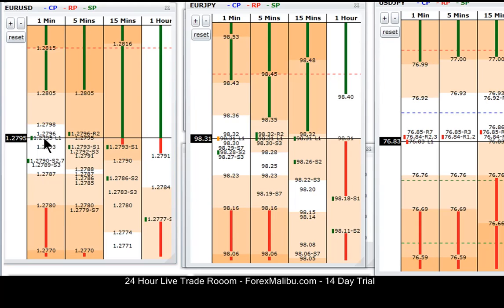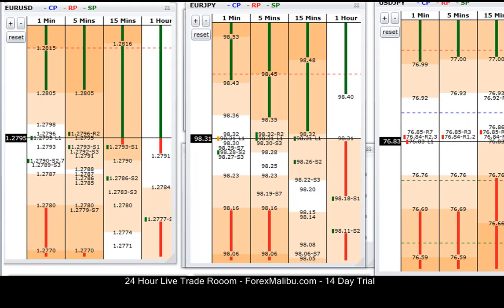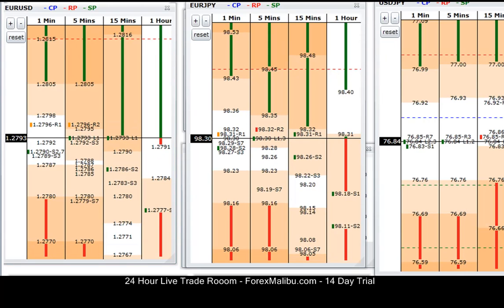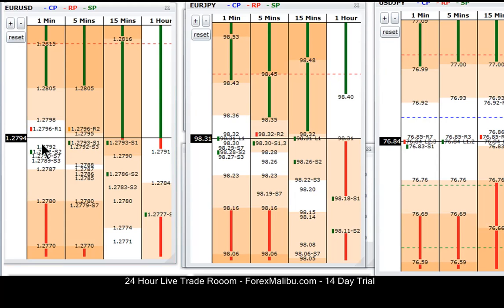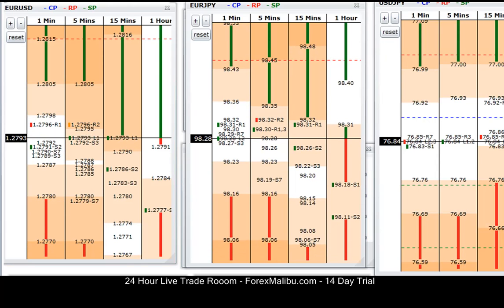We're testing this 1 minute box here. Now I want to see obviously a break, just like we're seeing cable break below its 1 minute box. We're at a crucial spot right here. Here's 94 plus 7. 93, 94 I'm at right now. Plus 9 on the position.